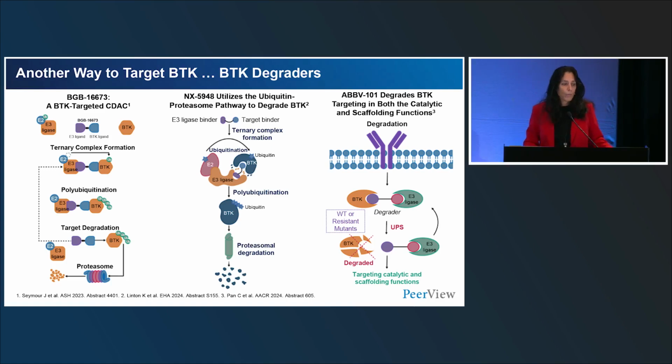Now, what about a different way to target BTK, right? So we have reversible and irreversible inhibitors that we've just reviewed, sort of directly targeting BTK. But what about BTK degraders, right? So these are small molecules that induce specific degradation by ubiquitination via the cereblon E3 ligase complex and subsequent proteasomal degradation. And so there are several that are being explored on the market currently, so I'm going to go over the data that we do have.